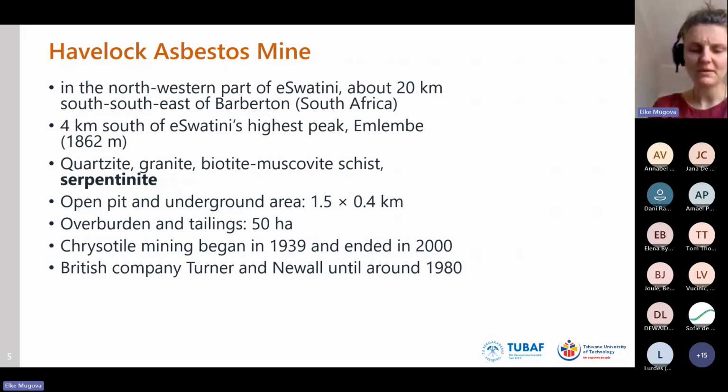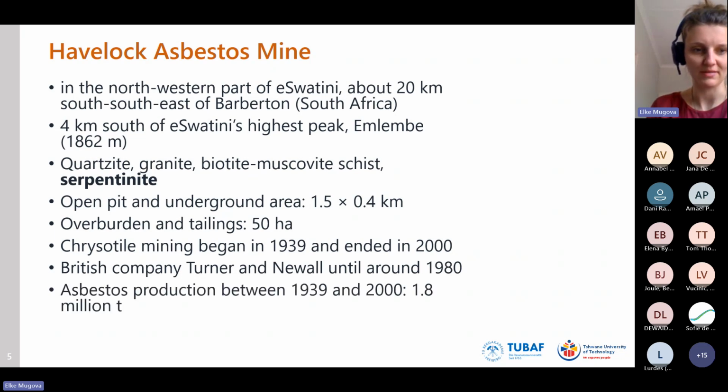And you may have heard a little bit about asbestos mining. A lot of, how should I say this, questionable things happened there. So it's good to educate people about the asbestos mining and what happened there, but that's not the topic of today. You can read our paper about it. Today we want to talk about mine water.